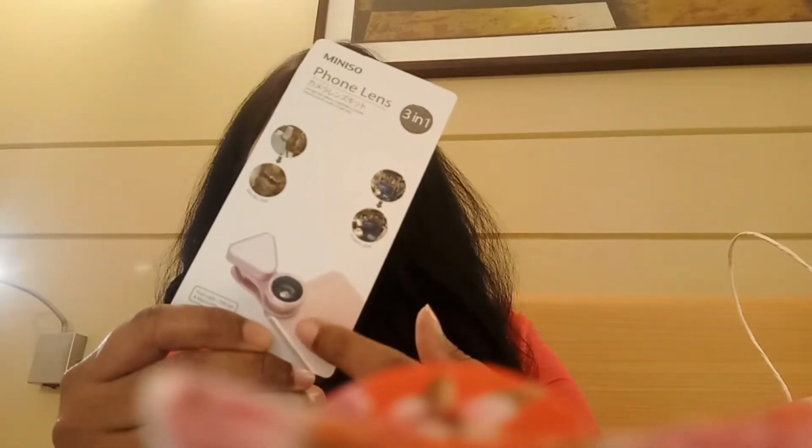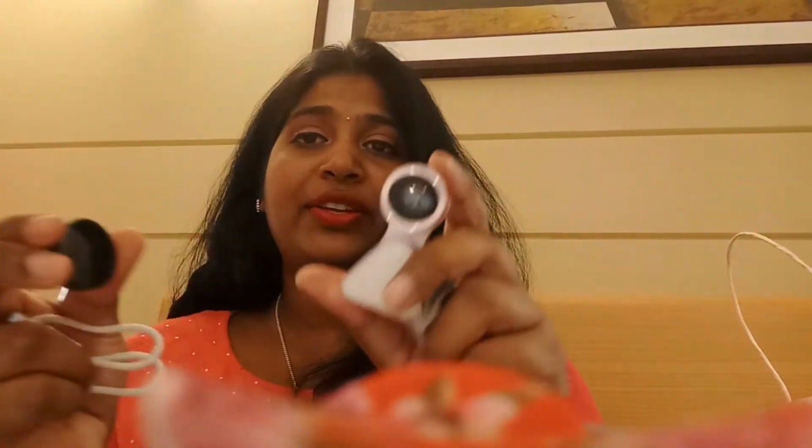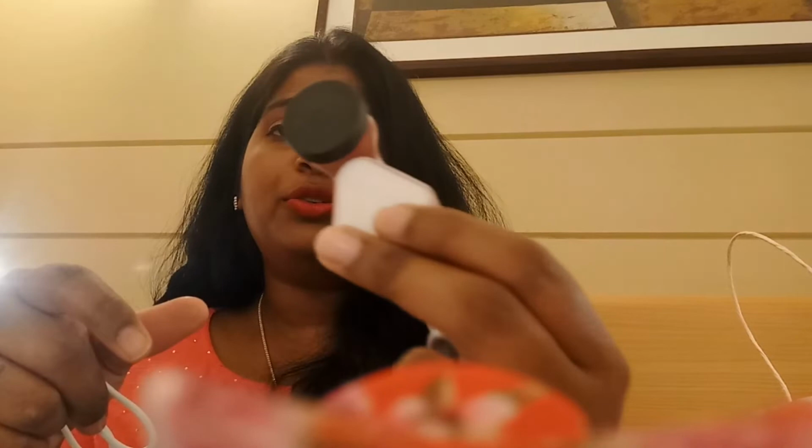The next thing I bought is so cool and so useful for me. That is this phone lens 3-in-1 MINISO. It has this phone lens, and also you have the LED light. I got everything open here, and it's really nice. I can't wait to capture a photo and use it. You have this little cute charger, and then here comes the product. You have this lens cap, and then you have the lens, and I really couldn't figure out how it works properly to take a picture, but I will do my trials.